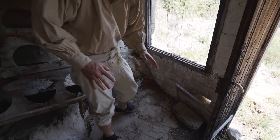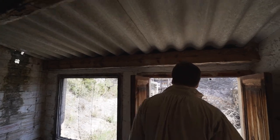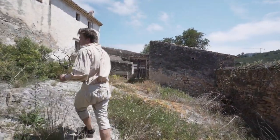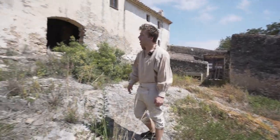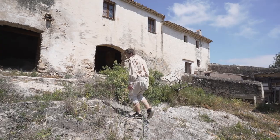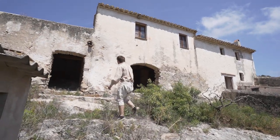I love these traditional places. They show you how people used to live. And I've not filmed many Spanish places before. This is actually only my third one. So I'm excited to explore the country of Spain as well.